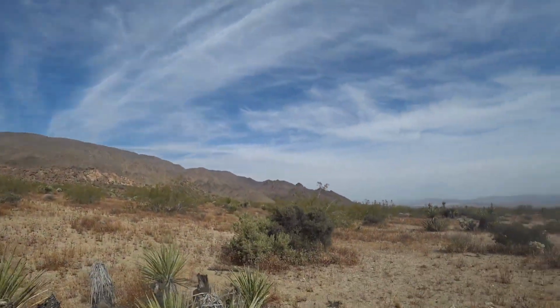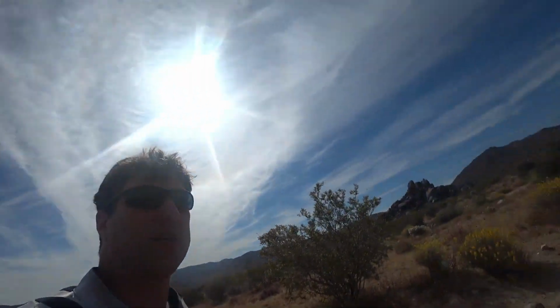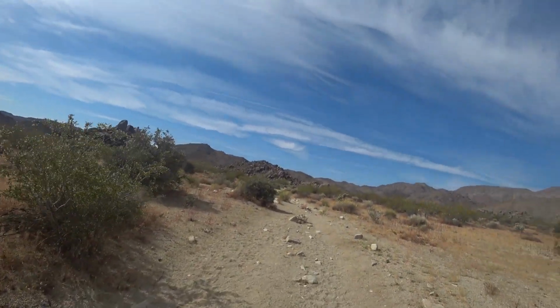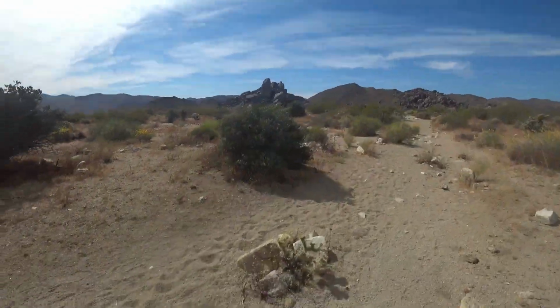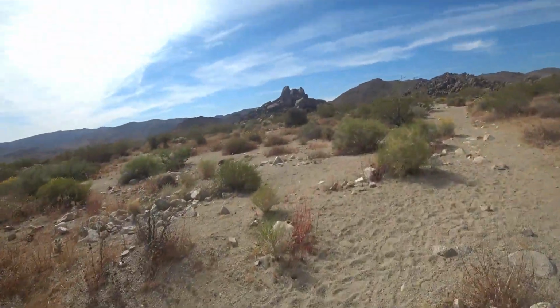Well, this is just a start. I mean, there are no Joshua trees in this area just yet. They'll be in a little bit. But I figured I'd stop at the first stop because there's a little bit of a hike up to these rocks. You can just see, it doesn't rain here much.